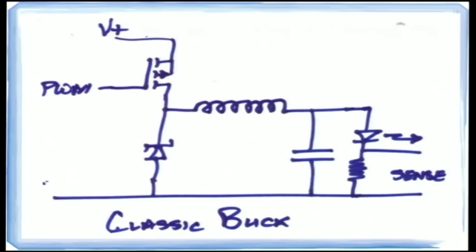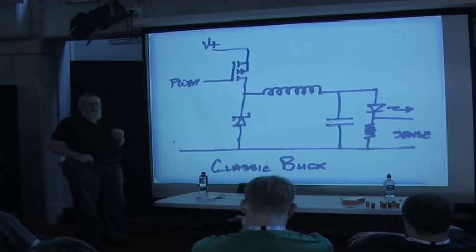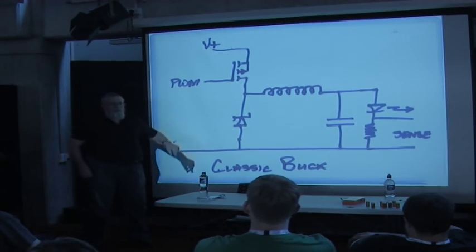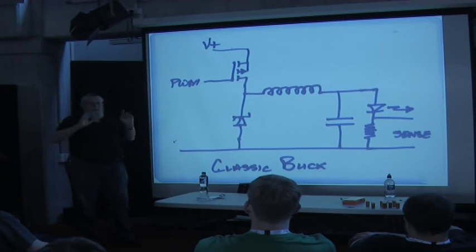Feed a voltage into the top. When you turn the power on, the current starts flowing in the inductor. Your inductor value is such that you start to store magnetic energy in there, because inductors don't like sudden rises in current. They'll allow it to rise slowly and they store energy. Turn it off, and the inductor says, you can't do that, and keeps pushing current out.